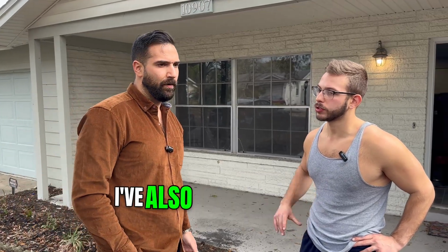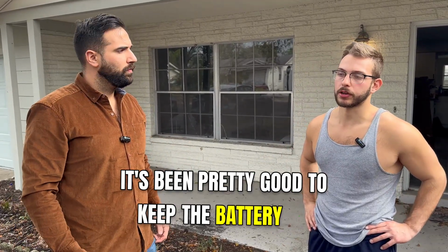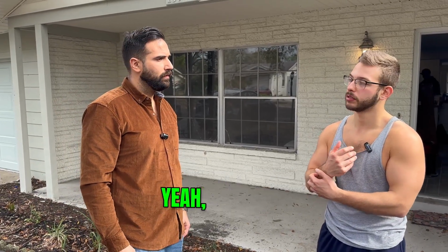I've also used Simply Safe. They've been good. The Crenshaw house over there, I use Simply Safe. It's been pretty good. The battery on it lasts. I didn't hardwire it. It's battery operated, so it lasts maybe like 3 months, depending on how long you operate it for.